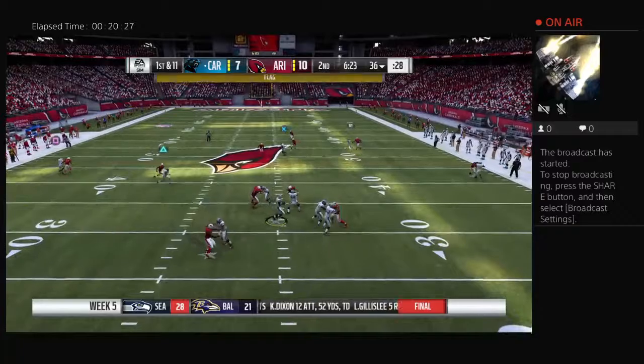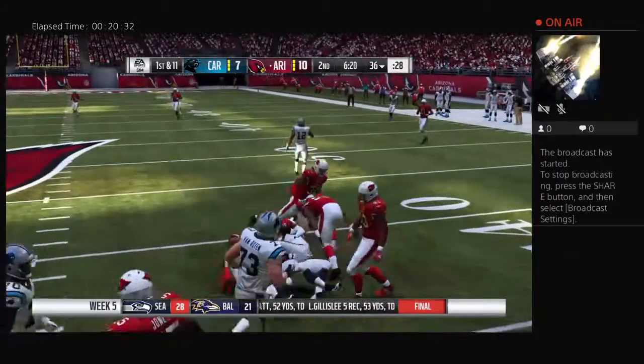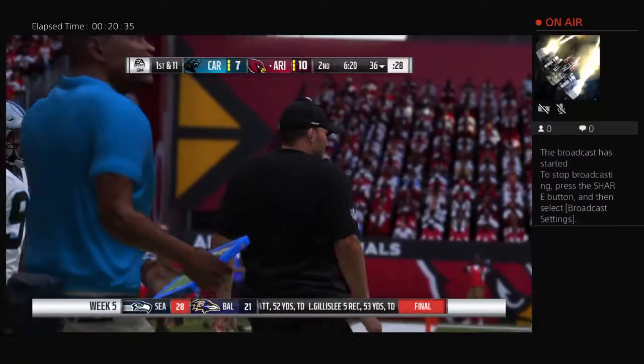The shotgun snap for Newton. Flush to his right. Cam fighting. He lost the football. It's out. And this is recovered by the Cardinals.